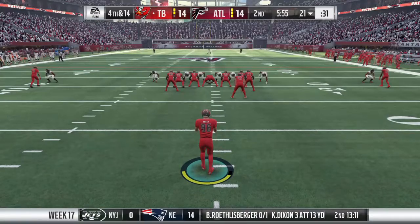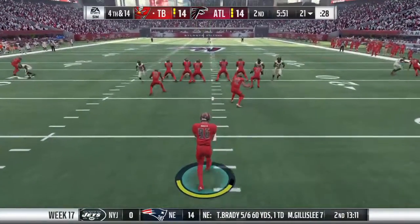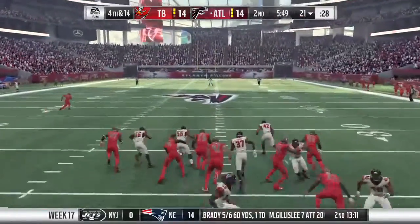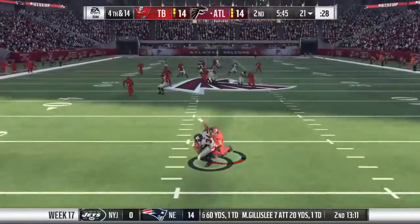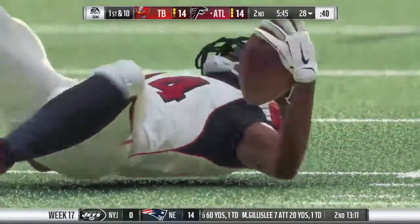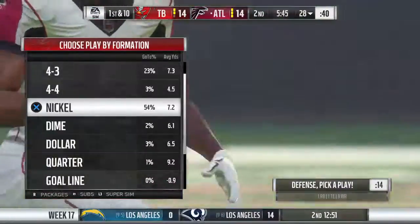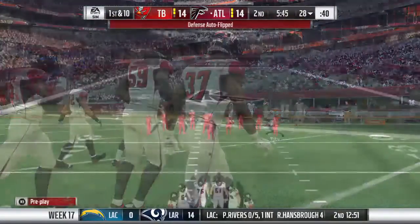Now, that was just absolute perfect man coverage. Nowhere for them to go with the football. It led to a sack. That's really difficult to do in today's NFL with all these gazelles running around that you're trying to cover in the secondary. Great coverage there. Holds him to a 2-yard return following a 50-yard punt. And the Falcons will be taking over 1st and 10.